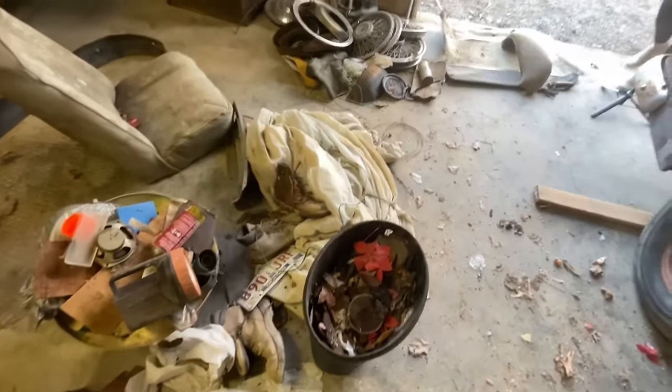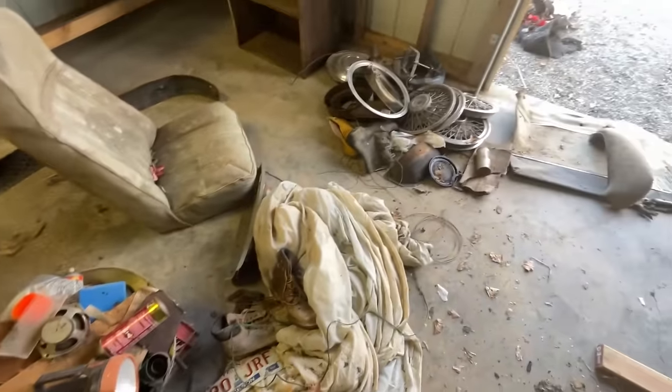But here's the pile of junk we got out of this thing. We made quite a mess.